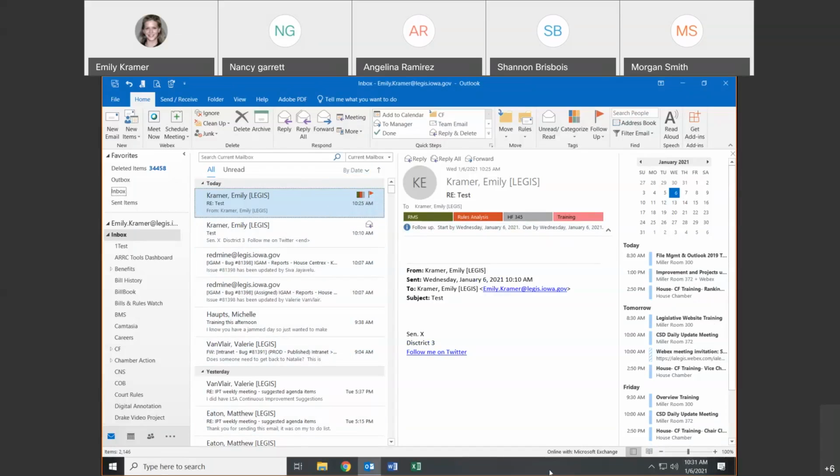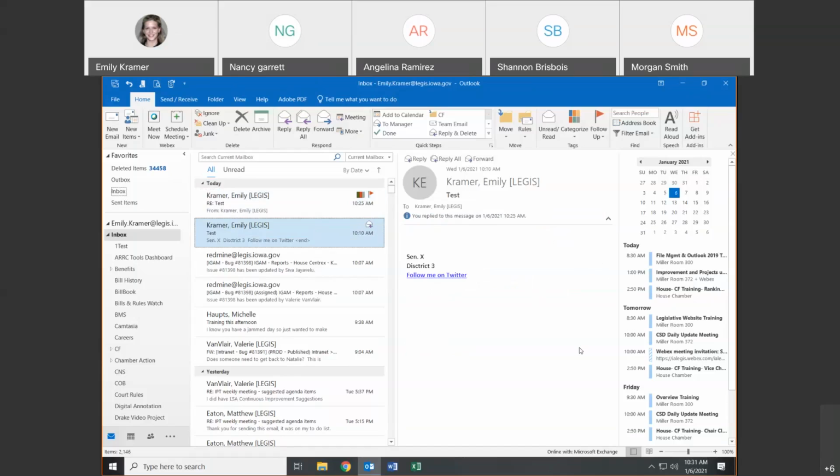Okay, moving on. Reading pane is pretty self-explanatory. Not going to spend a lot of time here. Basically, you click on the email. It shows you a preview of the email message in the reading pane.